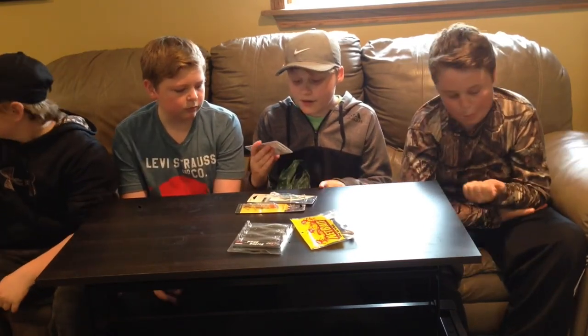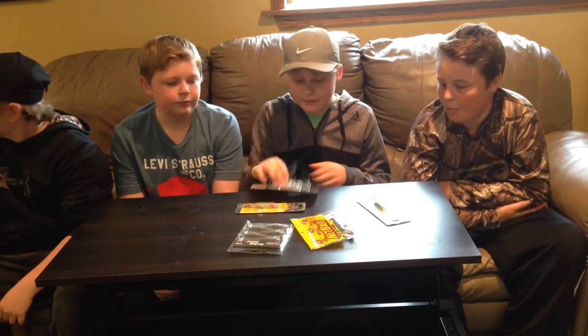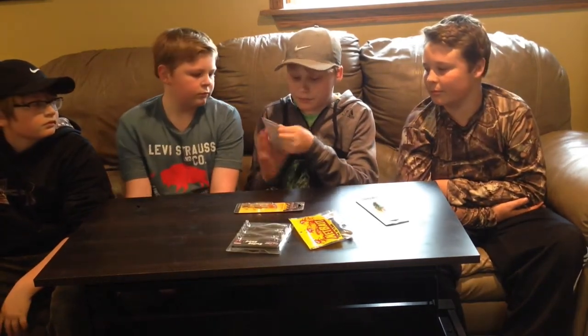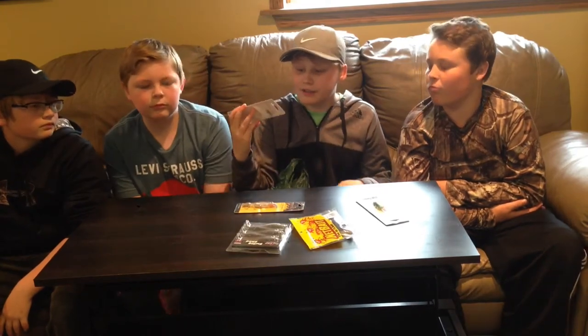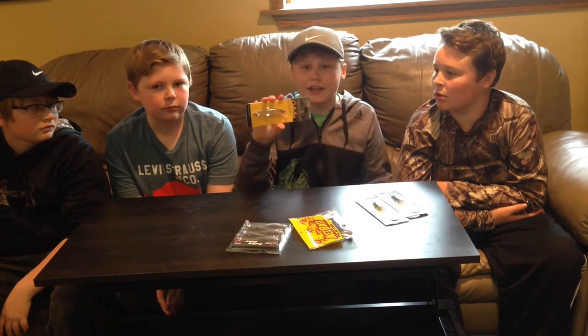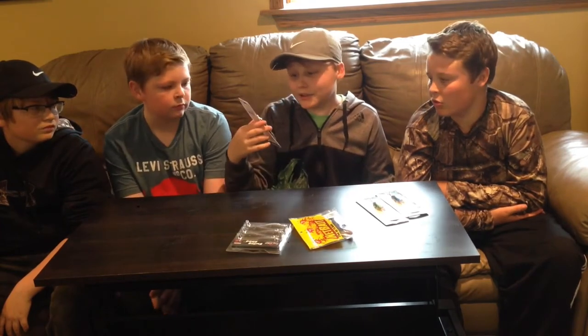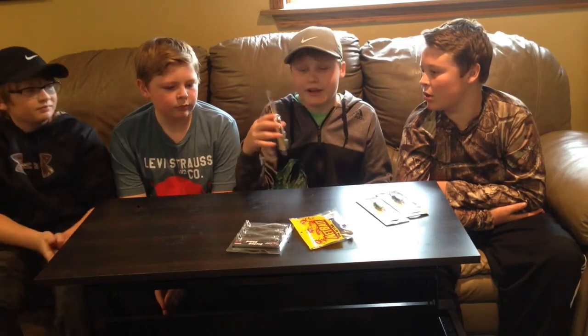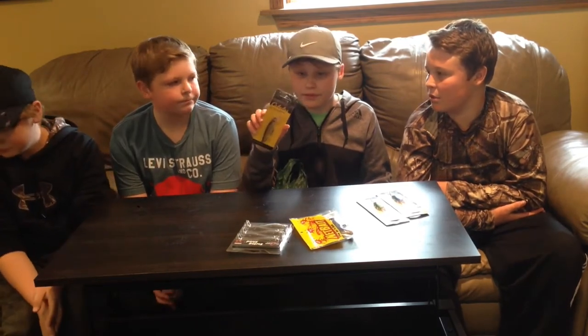Fire Tiger, 1/4 ounce. This one, I got another one because I wanted to try out another color. It's glass blue shad. Same exact stuff. And then this, I got like a mini jerkbait, I guess you could say. It's called a floating minnow, 3 1/2 inches.